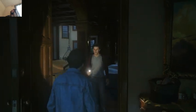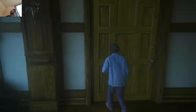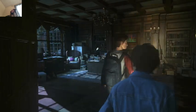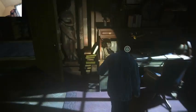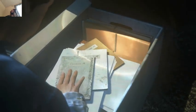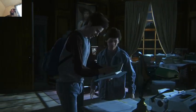Anything? Didn't see any journals. All right, well, we still got the other locked door, so come on. Wow. Journals galore. Well, let's see what we find. Something. This is it.